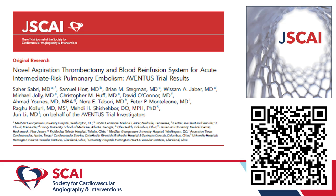And how much blood was reinfused into the patient? Was there any way to assess that? We did actually assess that, and that was primarily based on the number of syringes that were handed back to the person at the front of the table, reinfusing it back into the groin sheath. If I remember correctly, it was over 750 cc's reinfused back into the patient on average. Wow. That's great. Congratulations. Thank you.